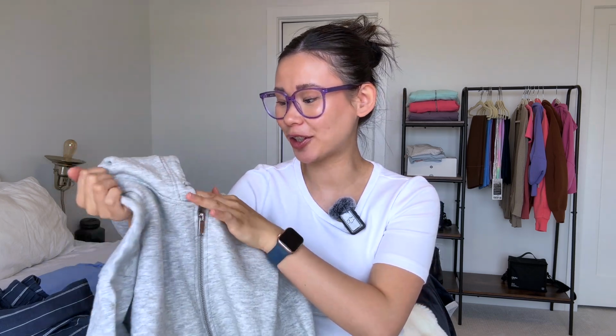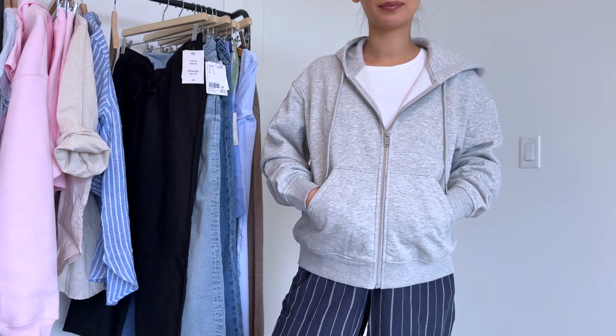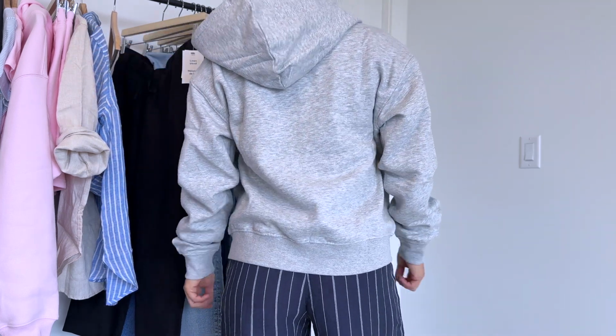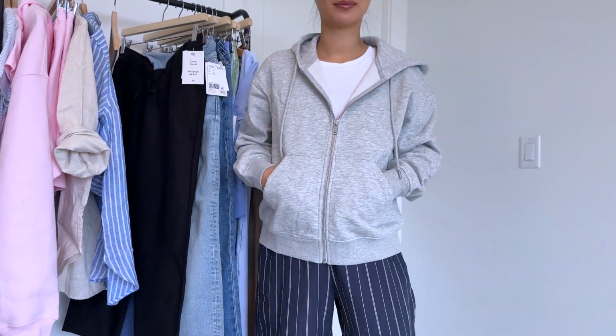I did get it in a size small, which again, I would say probably is true to size for me currently and pre-pregnancy. Super simple, not as thick, not as nice, I would say, as the Aritzia ones, but that's probably reflected also in the price. For $25, I would say this is a pretty good find, but I definitely would prefer the Aritzia ones as a splurge item. But this one's a really great option too. So kind of just your basic hoodie.